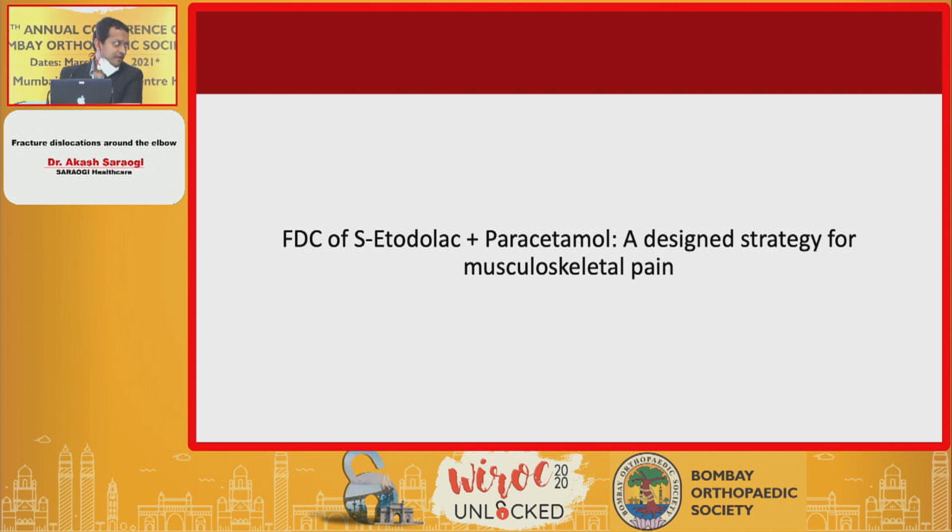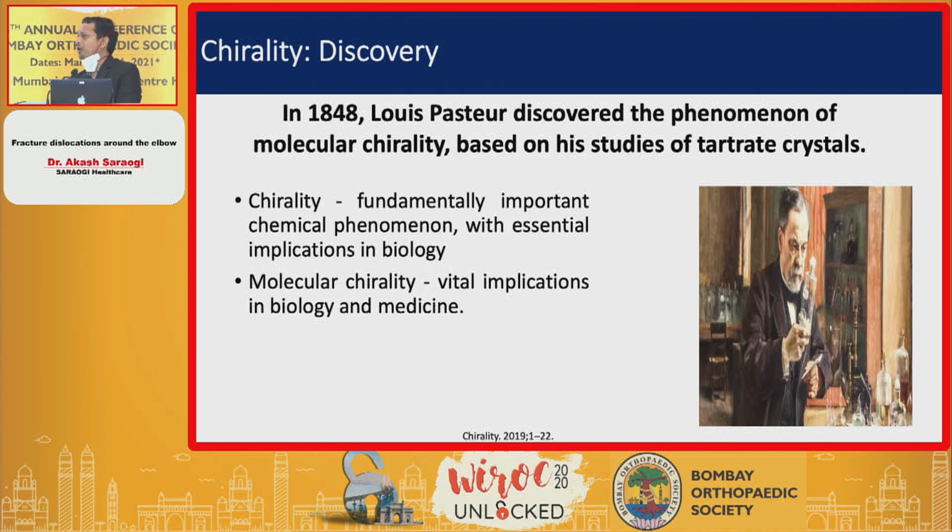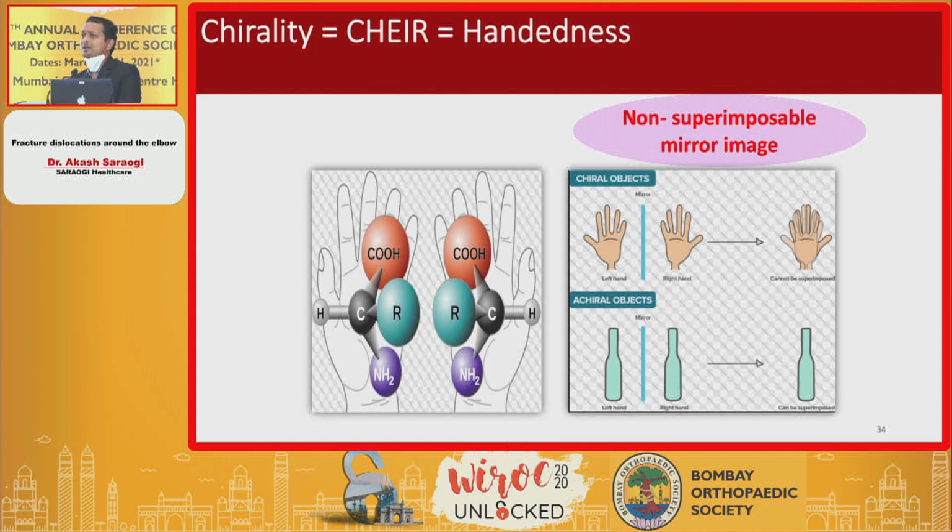The only other thing that I would like to touch upon is the role of etodolac. Now, we all talk about diclofenac, indomethacin, and so many etoricoxib in our practice. What is unexplored essentially is etodolac. Louis Pasteur was the one to talk about the chirality of molecules. This is nothing but the mirror image. Our right hand and left hand are not the same. They are mirror images of each other. You cannot overlap them this way, right?